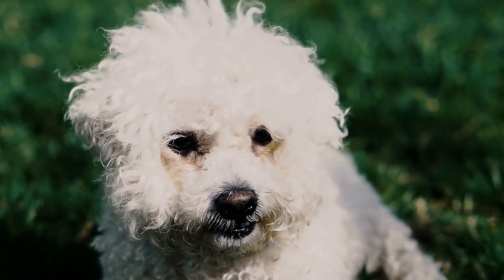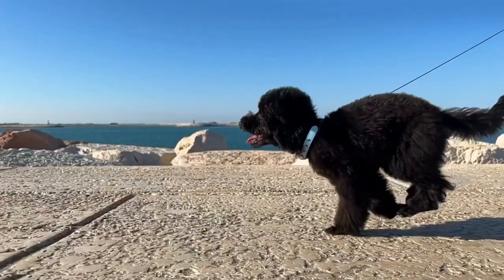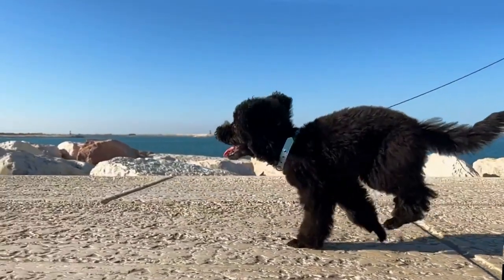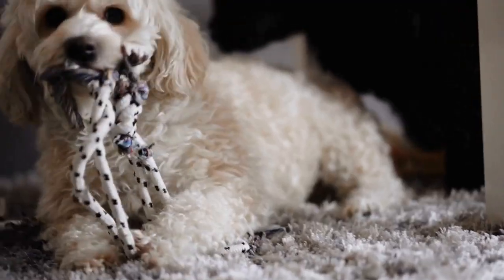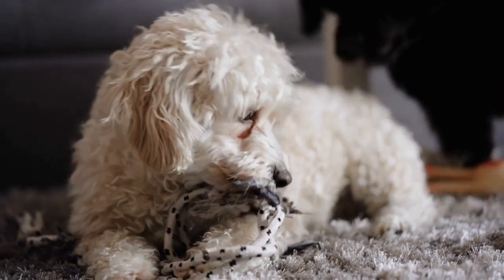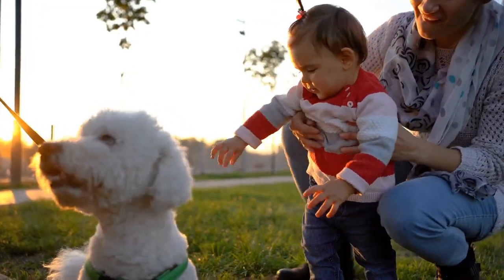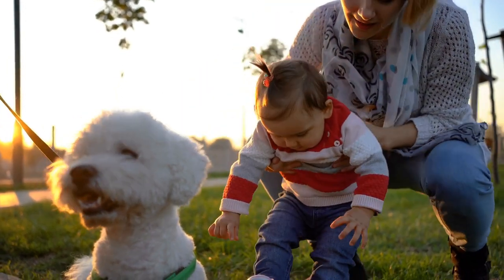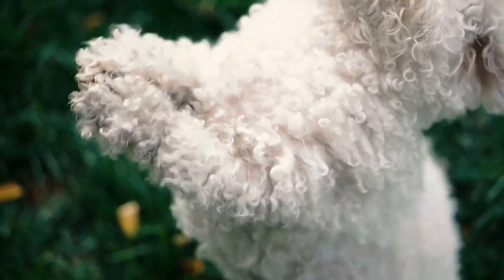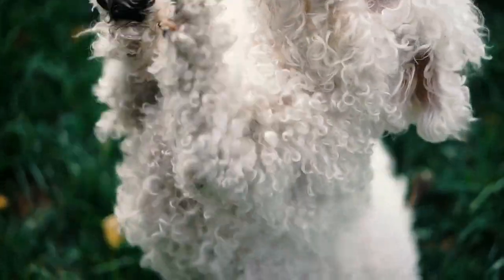The puppy coat. When poodle puppies are born, they have a soft and fluffy coat that is often different from their adult coat. This puppy coat can vary in texture and color and will eventually be replaced by their adult coat. The puppy coat is usually softer and less curly than the adult coat and requires less maintenance. As the puppy grows into adulthood, their coat will change and develop into one of the other coat types.